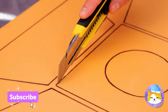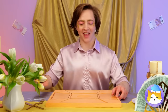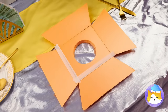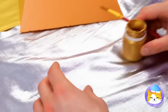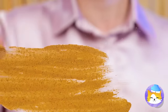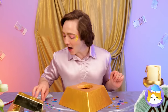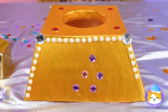Let's cut along the lines. It's just like coloring. And we want some bend to it, so add some tape. Now everything's got a nice shape. But still, we don't want to show off something that looks like cardboard. Gold-colored paint covers all sins. And so do a bunch of fake jewels. Just don't advertise the fake bit.